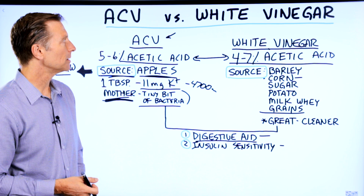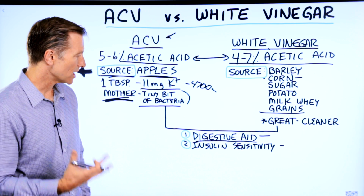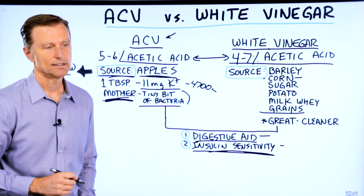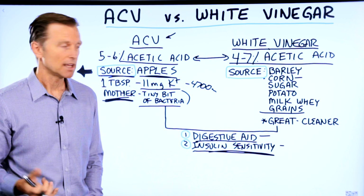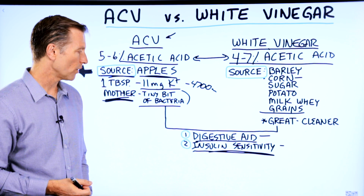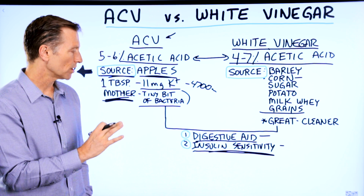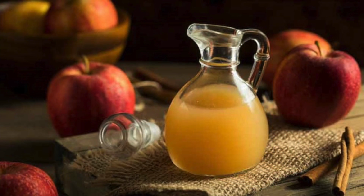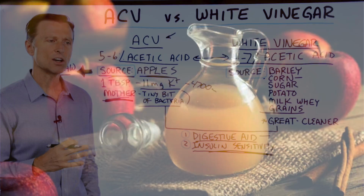The other big benefit of vinegar in general is the improvement of insulin sensitivity. Since the great majority of the population has insulin resistance, and they don't even know it, taking vinegar can make the insulin more sensitive so you have less resistance. And that's going to end up giving you a whole series of benefits, which you'll see all over the place, especially online.